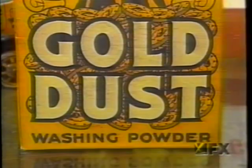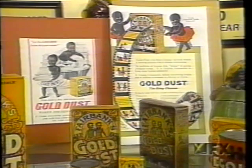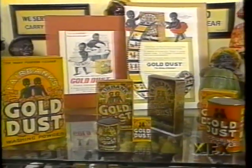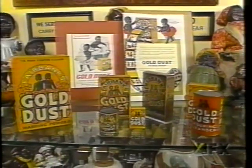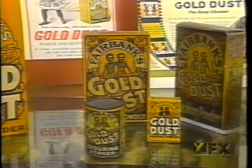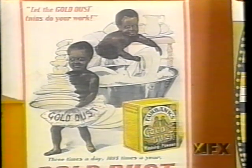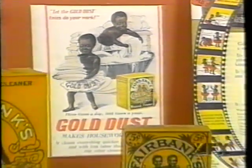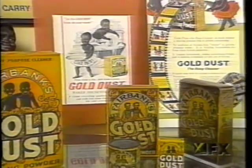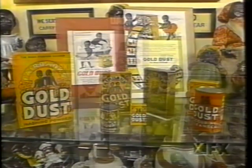Gold Dust washing powder came out. They used the premise that if you use this soap, you can wash anything that's dirty clean. So they used two little black boys to symbolize dirty, and they were scrubbing everything white and clean. Those were some of the early points of advertising. It really wasn't advertising the product for the black consumer.